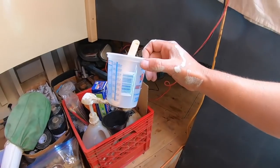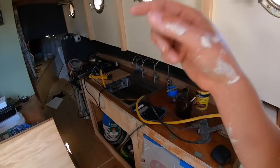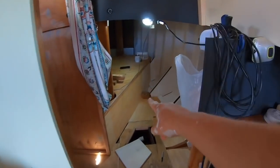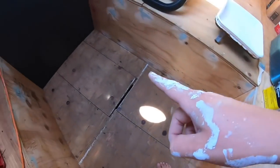So full one of these, did the countertop, and I'm gonna do the whole cabin sole. Before we can talk about how we're going to finish the cabin sole, we have to seal the plywood subfloor.